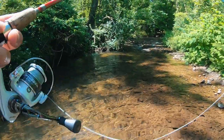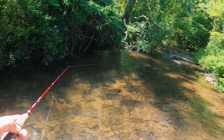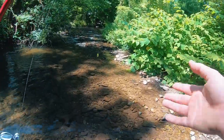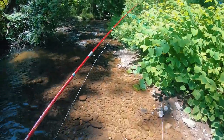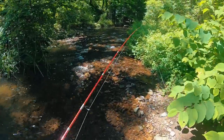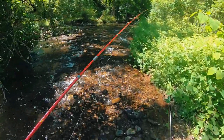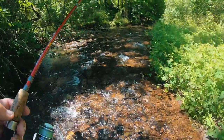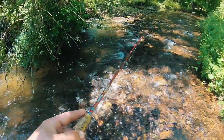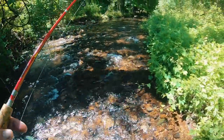So, I'm coming up to a house, and I can hear someone mowing the grass. And I don't know if I'm on private land. I really just don't know where I parked. I parked in a park, and I'm just walking up the creek right now. But I guess technically it could be private.